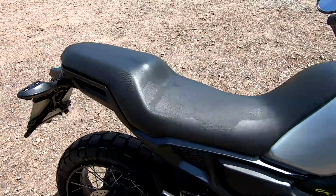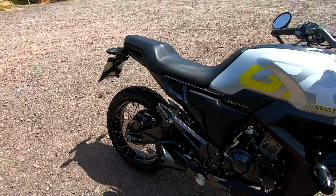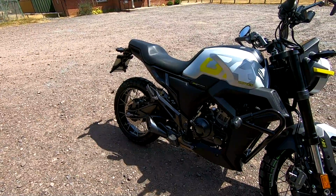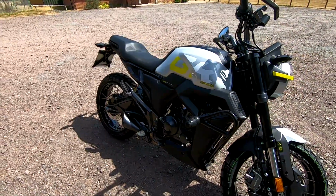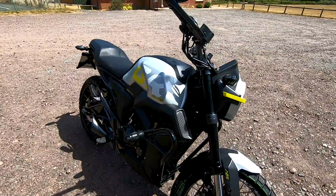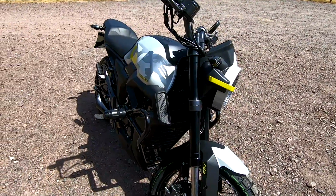But just take a quick look at me on the bike. I'm 5'7" tall with a 30-inch inside leg. You can see I get my feet down quite easily to the floor. So if you're a new rider, you can compare my height to you. I'm 5'7" with a 30-inch inside leg. Just have a quick look.